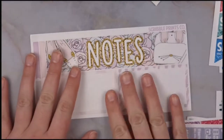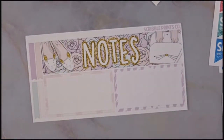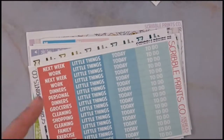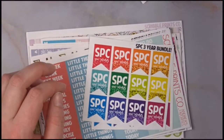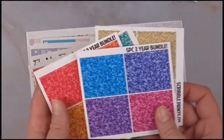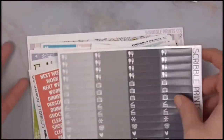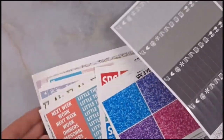So, anyways, there it is. This is the grab bag. I'll let you guys figure out if this is something for you. I think it was pretty good. I think if you were trying to find some random stuff to make you happy, stickers make me happy.